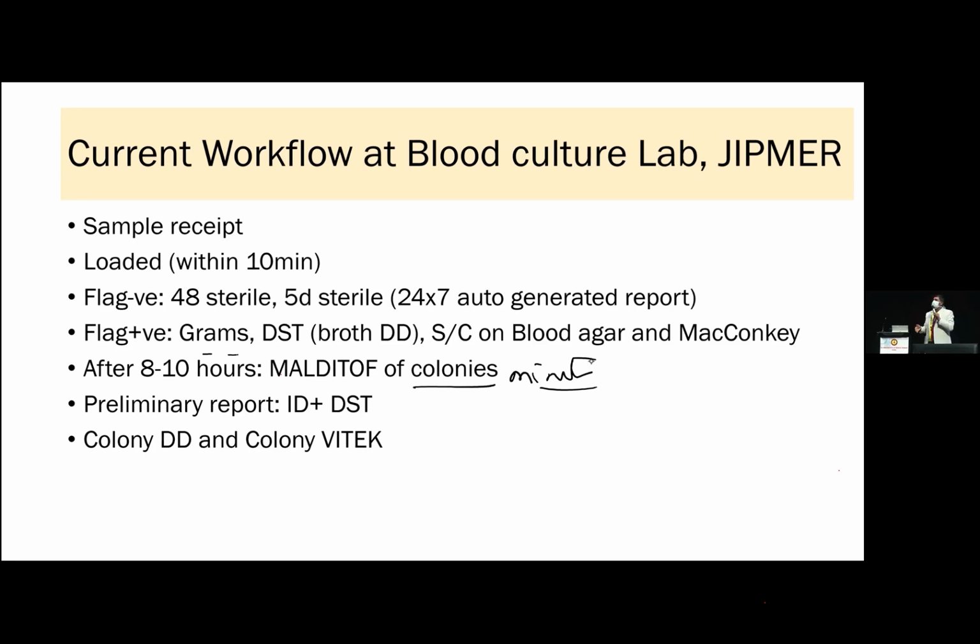In fact, at the neonatal stage only we process them, and we do not allow the colony to grow further, and this makes a huge impact because the identification will be ready at 8 to 10 hours. At the same time, DST also will be ready at 8 to 10 hours. So we generate a preliminary report which is roughly around 12 hours from the bottle flagging positive.